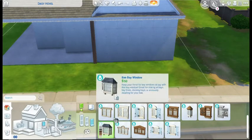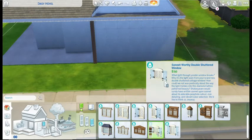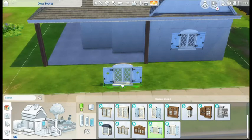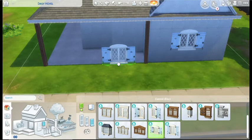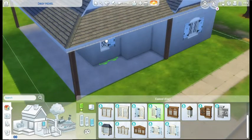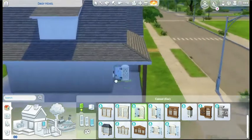That's tiny. Why are these so tiny? You'd think a bay window would be bigger. But we're going to use this one for now. For that, anywhere there's a shutter, there's small shutter ones too we need. So we're going to put the small shutter ones right on here because it's where they have them. And one on this side.